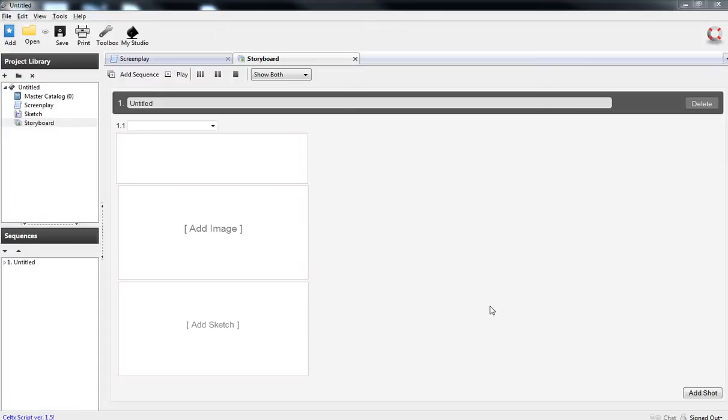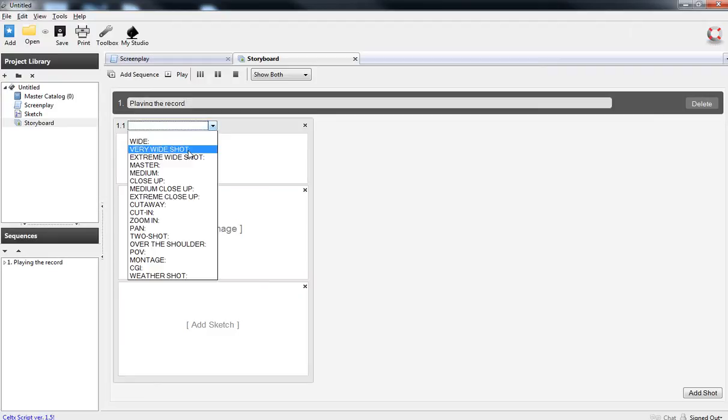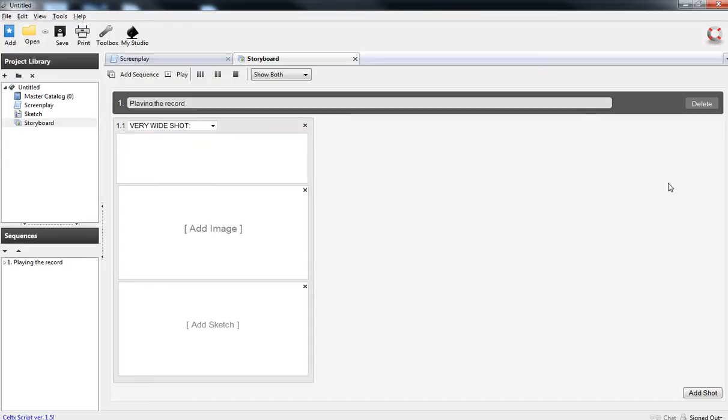I have certain sequences that I know I'm going to have. So I start out with my first sequence, and I'm just going to say it's called Playing the Record. You can see down here I can add shots or do whatever I want here. I can do a very wide shot here, and I'll just say that this is an old man listening to an old-time radio show.